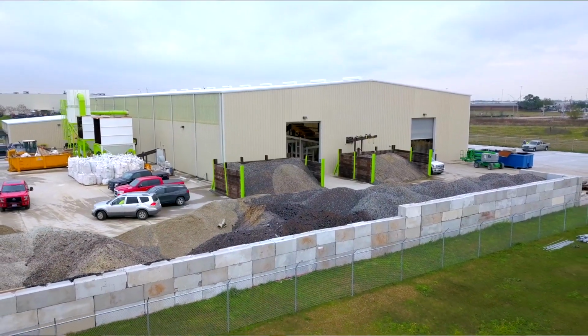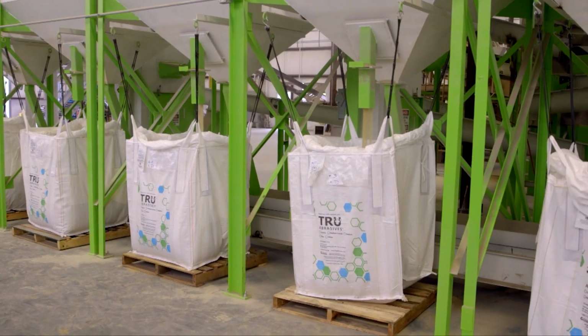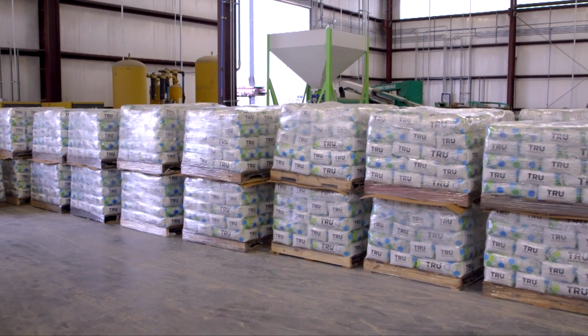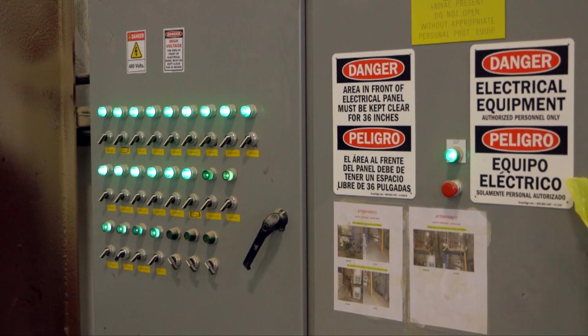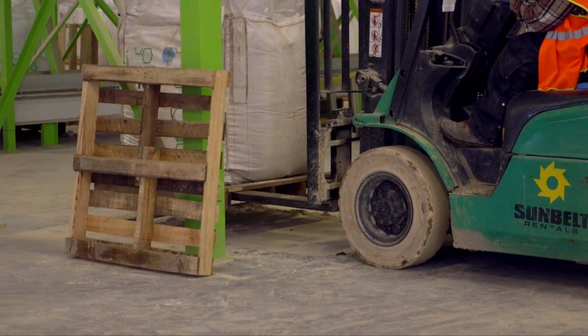The new Houston facility will also provide automated bagging equipment, is one of the things that we're looking at, which will increase efficiencies to having more product readily available for distributors. With the automated bagging system, we'll be able to do 50 pounds and 100-pound bags. We'll also be able to bulk load from our silos.